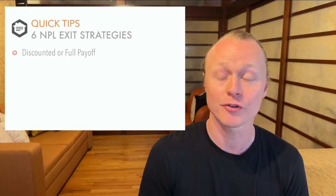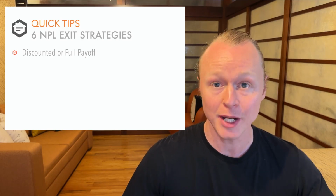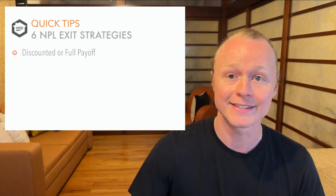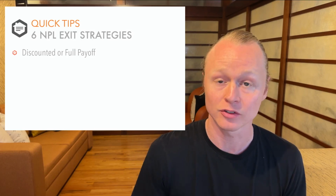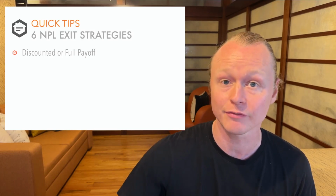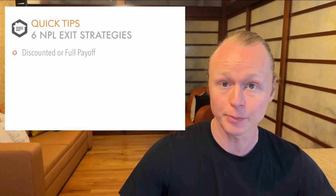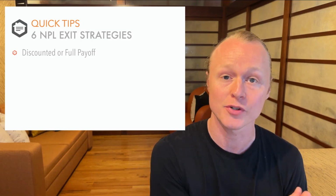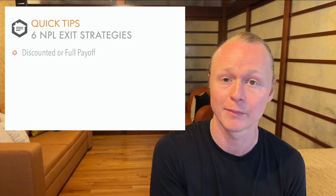This is a settlement for the entire amount owed, the unpaid principal balance plus the arrears, late fees, and other charges that have accrued. A discounted payoff can mean a couple of things. You could just forgive the arrears and the late fees and settle at the underlying UPB or unpaid principal balance, but it can also mean a settlement as a percentage of the unpaid principal balance owed.